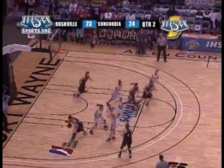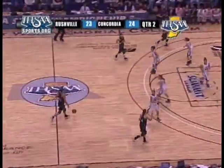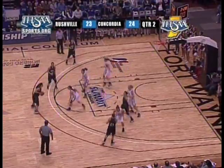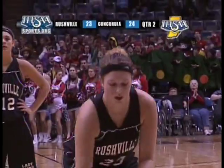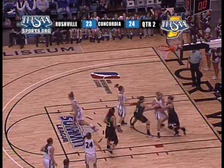16-footer is put up. Thrown up short by Gagline. The rebound comes down to Rushville. Alexa Best will control it. Best across the timeline with 2.5 to play. Look in the double team and a foul, I believe, going to go on Gagline. Shelby Justice leads the way for Rushville with 8. Free throw no good.